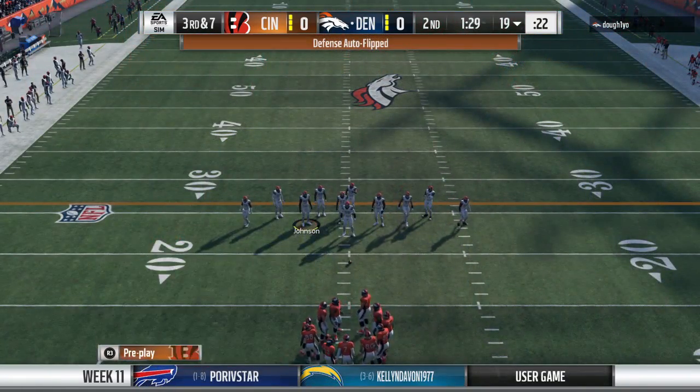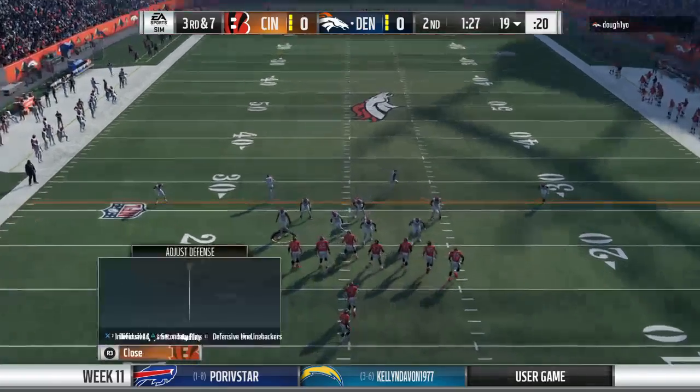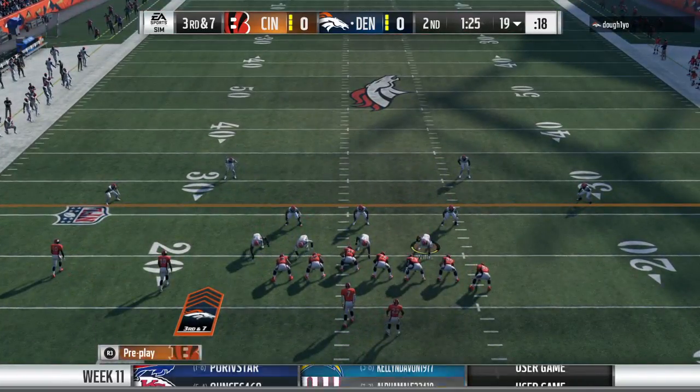The Broncos on third down. 0 for 3 to this point. They could use a conversion. This is 3rd and 7.